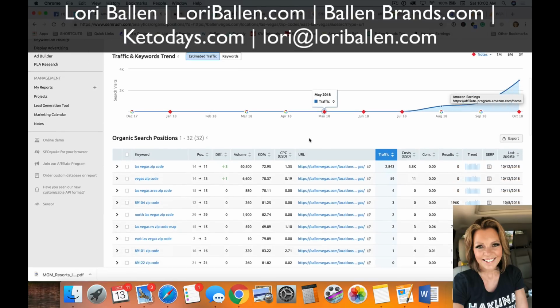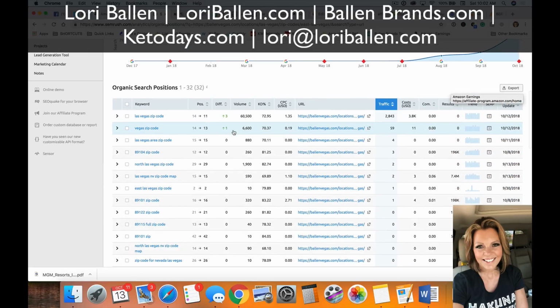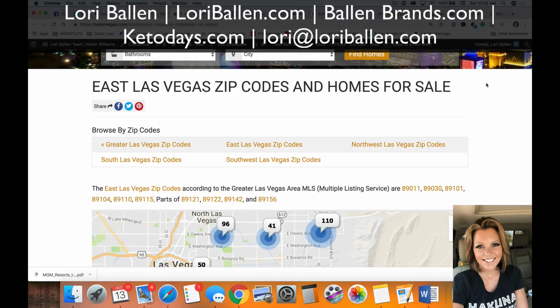And what I'm focused on is which ones are bringing in the most traffic. Now, instantaneously, I can see where I have a problem because it's ranking for the term Las Vegas zip code. Okay, so this is a child page. It's a sub page of my zip codes. See here where it says East Las Vegas zip codes. Okay, so it's a child page of my greater Las Vegas zip codes.